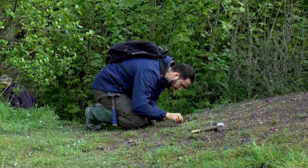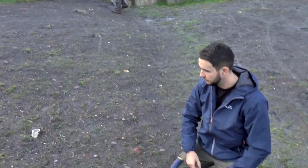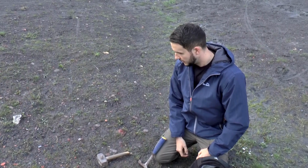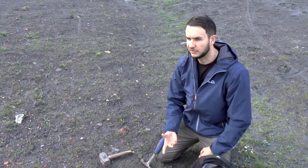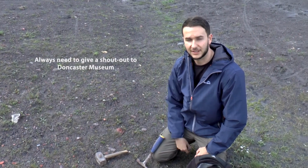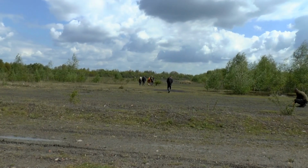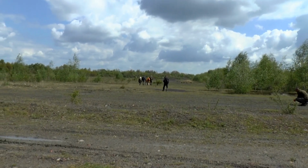But then Brian's found some very neat stuff. He's found a horseshoe crab, which is about this big, a pretty huge thing. So yeah, quite nice stuff. There's a mini display at Doncaster Museum with the stuff, and then there's obviously the collections there. But yeah, it's nice to lead a few trips here for geologists and people interested in fossils. You never quite know what you're going to find here.